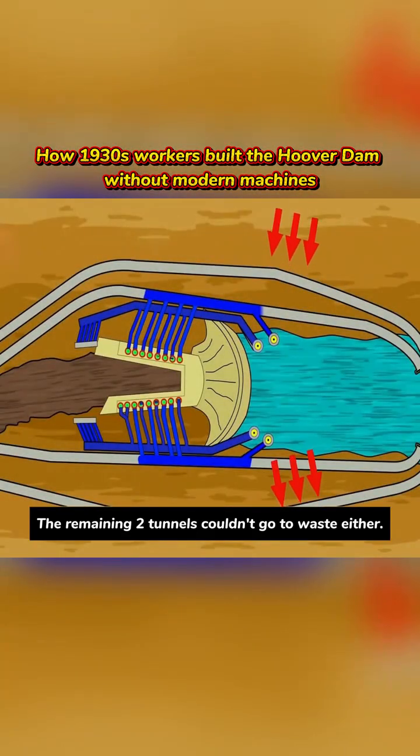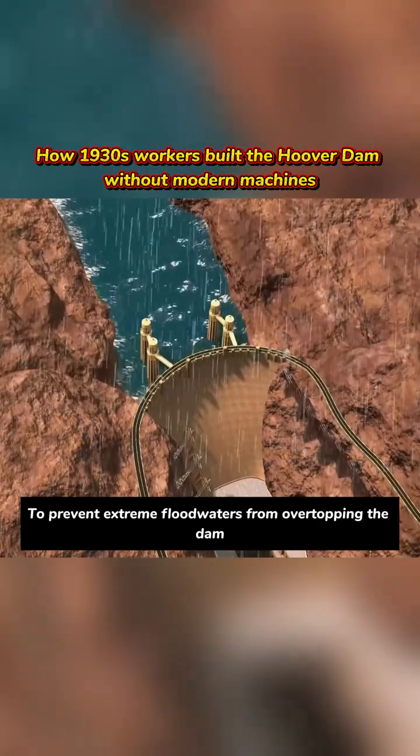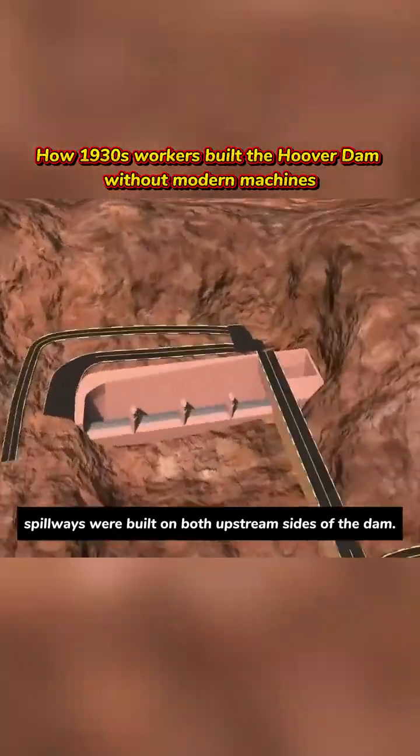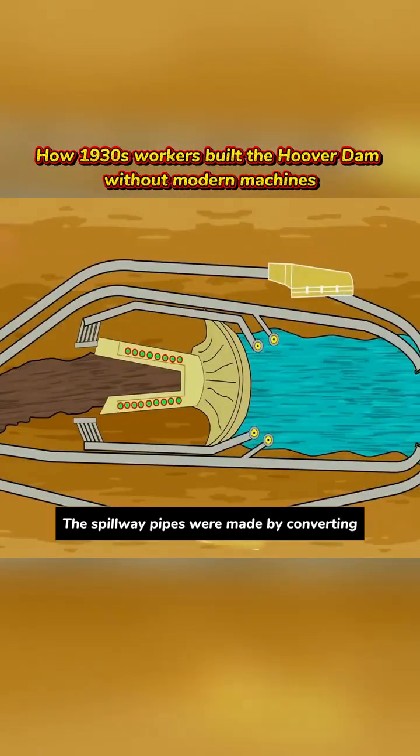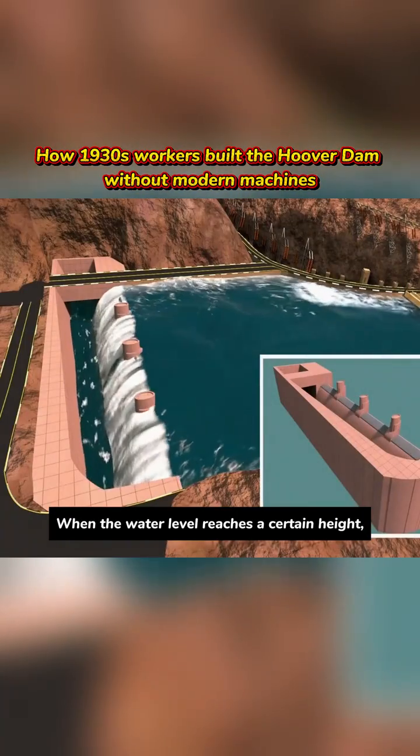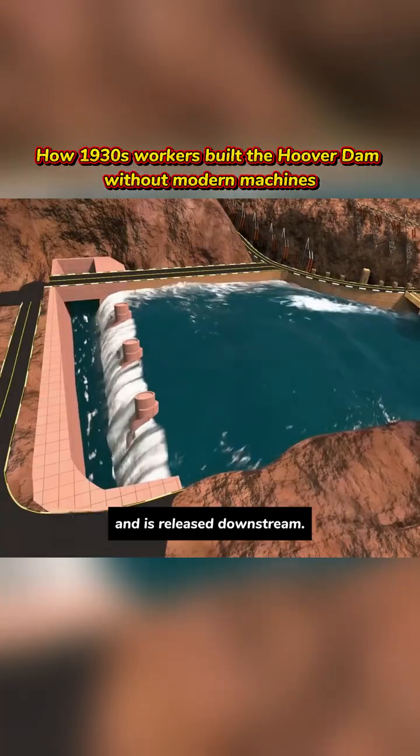The remaining 2 tunnels couldn't go to waste either. To prevent extreme floodwaters from overtopping the dam and damaging downstream structures, spillways were built on both upstream sides of the dam. The spillway pipes were made by converting the other 2 diversion tunnels. When the water level reaches a certain height, water flows into the spillway openings and is released downstream.